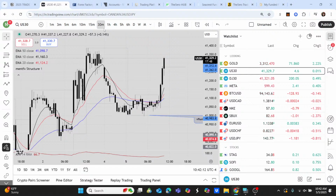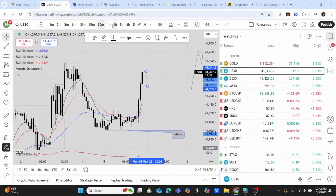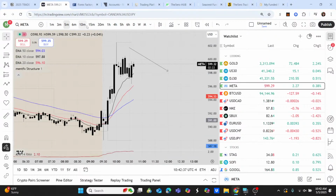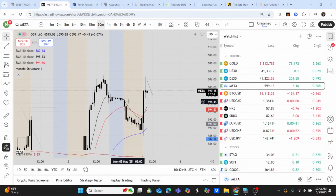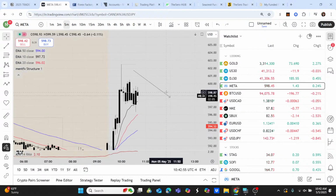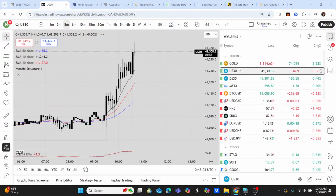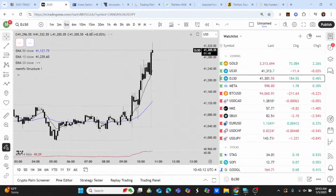Let me take a look at the market real quick. Alright, let me see what's going on. US30, we ended up taking out this high right here. So there's just nothing to do as of yet. It still looks clean. So I'm still just waiting for that. And then Meta looks like it could, yeah, it looks clean. And then yeah, gold still looks a little bit trash for that area. So still just more waiting.